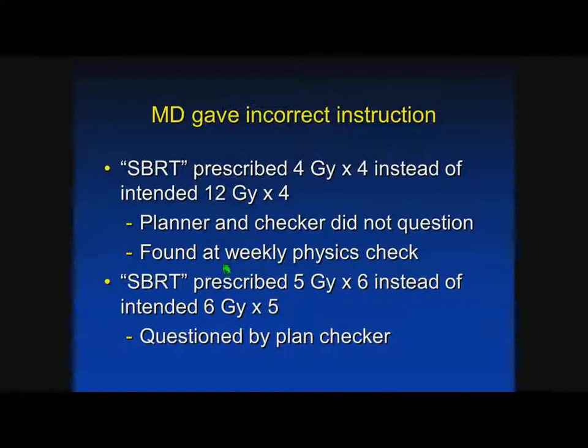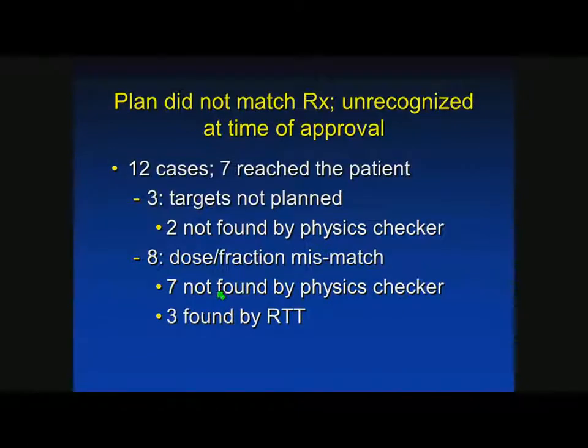But here's something, again, how cognizant are we when we do these things? This, again, opportunities for improvement. Plan did not match the prescription, unrecognized at time of approval. In 12 of these cases, 7 reached the patient. 3 of them involved a problem with the targets. The target was perhaps contoured, but not included in the plan, but yet the physician approved it, okay? 2 of those were not found by the physics checker.